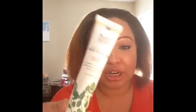Same situation with this one. This is the Nourish Organic Moisturizing Cream Face Cleanser. Also came in my Ipsy bag. Did not like this. It was just like water that had an oatmeal scent. That's all it was. It was like, why?